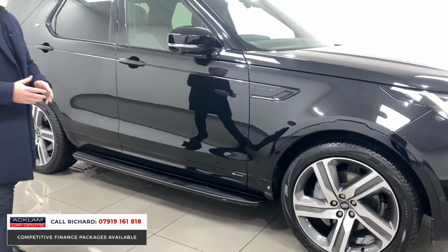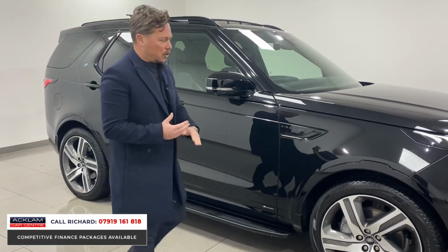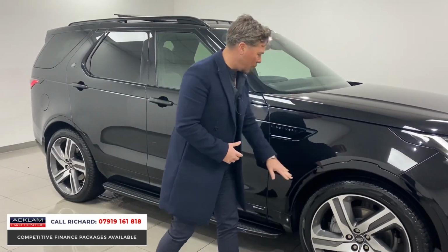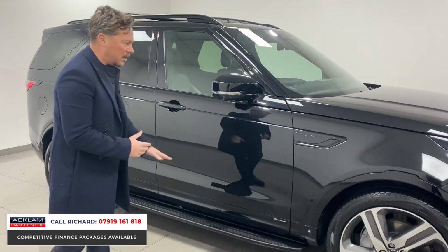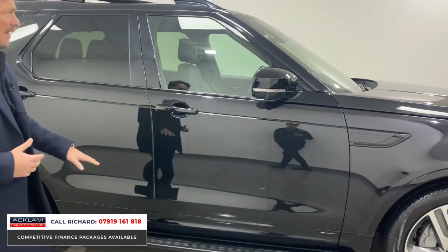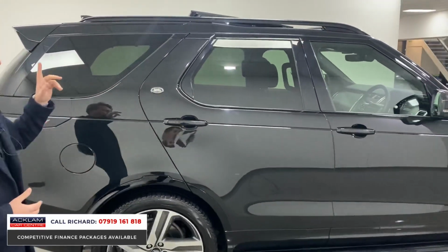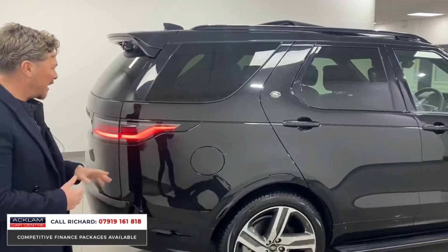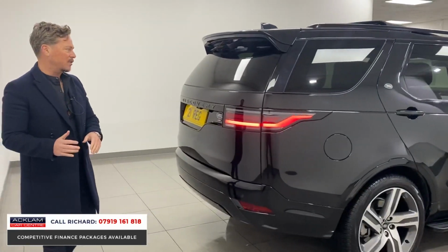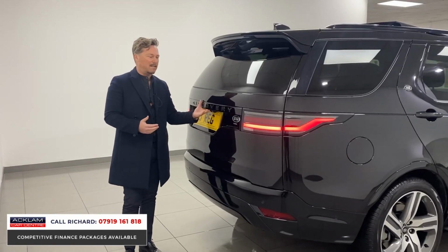As you can imagine, with 10,000 miles on, this car is a beautiful car. The new Discovery now has the painted wheel arches, painted bottom section, the R-Dynamic body styling, which is different front and rear accents, fixed side steps, roof rails. You probably noticed we've got the tilt and slide sunroof open, privacy glass. It's a stunning 7-seat vehicle, but being a 300 also, it is a very desirable car.